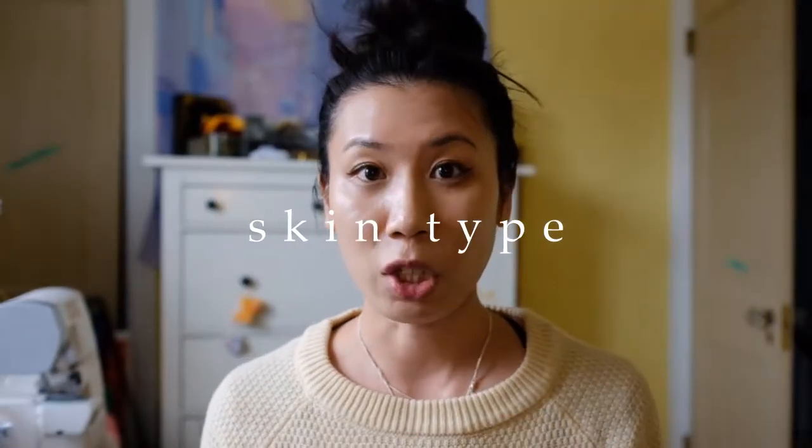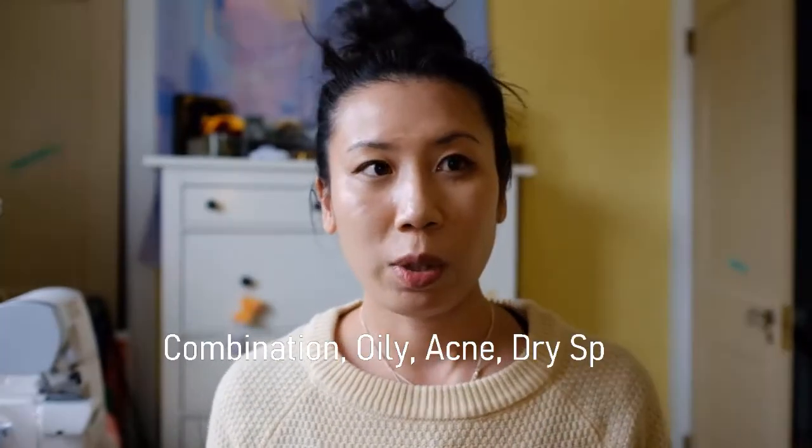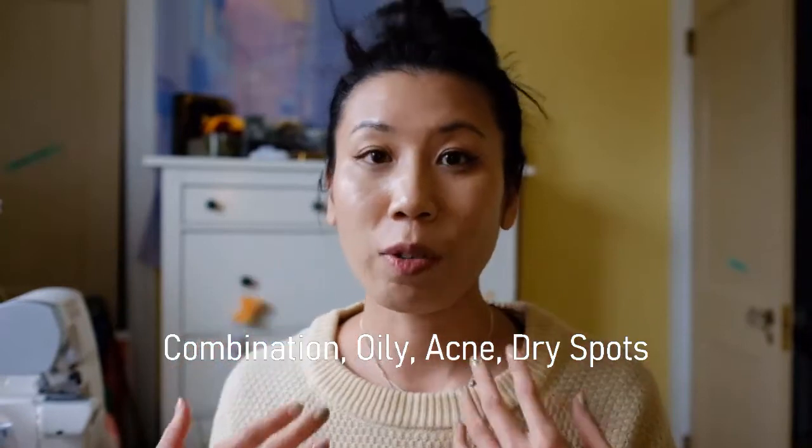So first off the bat, I am a big fan of Japanese and Korean skincare. To preface everything, my skin is combination, leaning more towards oily usually. I do have dry spots when it's super dry in the winter time.